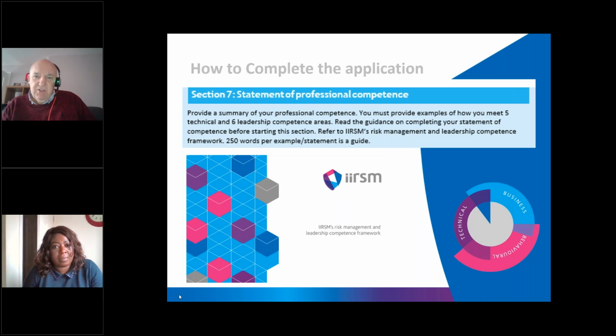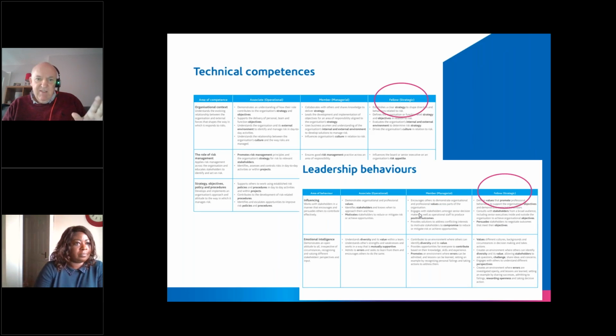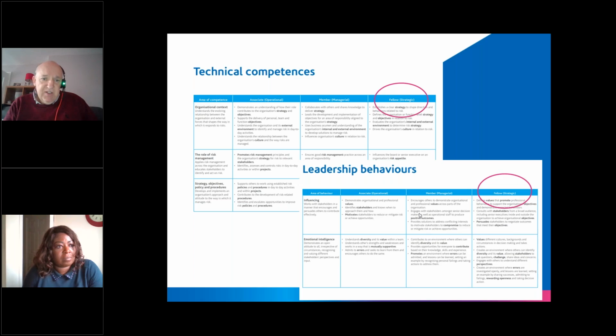And I'll be quite honest with you, the way I approach it and the way I tell the people I mentor to approach it is that section 7 for me is probably the most hard work, because you have to think about the different competencies, both technical and leadership competencies. So I tend to sit down and pick the ones that best fit my role. Then I look at how that applies to me at a strategic level and what I can share. In terms of the technical competencies, things like organizational context, the role of risk management, strategic objectives, policy and procedures, I try to tie in what I've done in the past couple of years that I'm proud of, that I can share as good evidence, applying the STAR methodology: situation, task, achievement, result, so that we can put together a quite strong case for each of the elements that I'm declaring myself technically competent under.